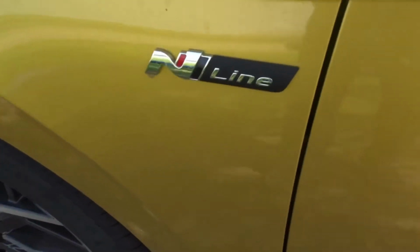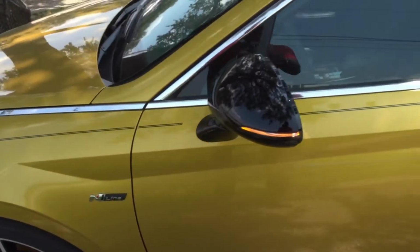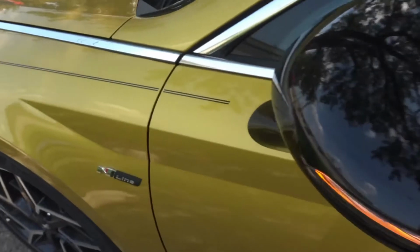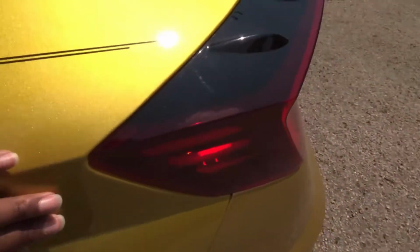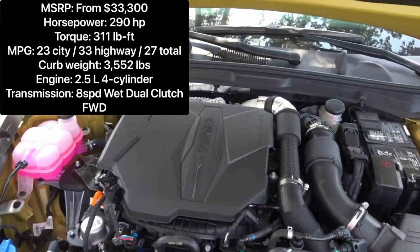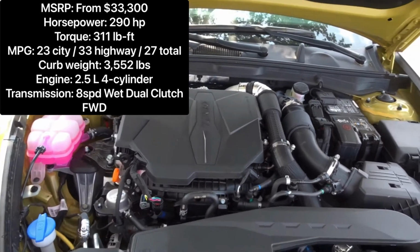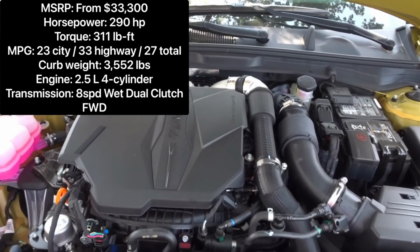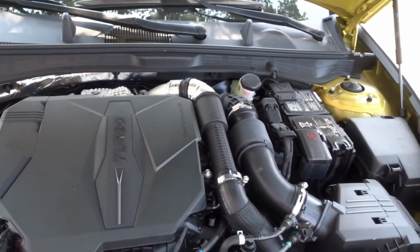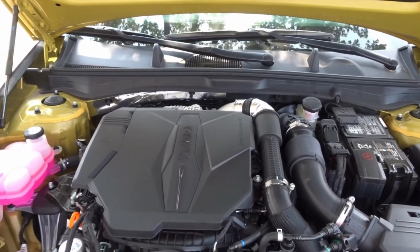A nice subtle N-Line badge right there. This vehicle has 290 horsepower, 311 pound-feet of torque. You have this nice, bold line that starts in the front and then finishes out on the rear and accentuates into the tail light. Taking a look under the engine here, guys: 290 horsepower, 311 pound-feet of torque from an 8-speed automatic transmission. This should give you plenty of power and good MPG, because it is a turbo. Good MPG when you want it and good power when you need it.